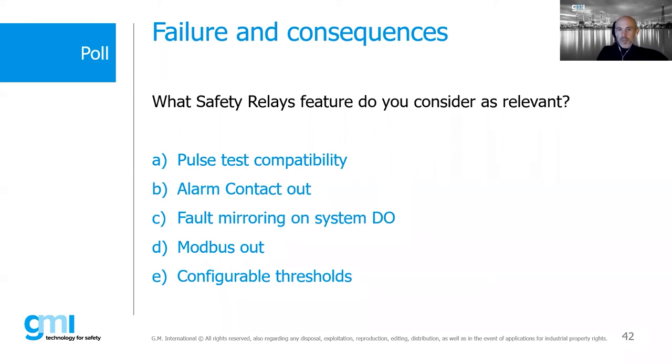Thank you. I want to share with you the result today. We see that the fault mirror is very, very interesting, I can understand. And also the alarm contact out, the compatibility, Modbus out, and the configurable transport. Okay, thank you.